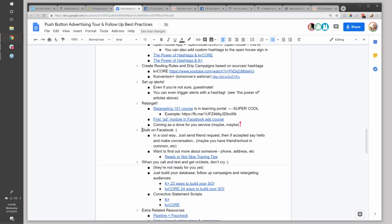Next point, for all your leads, stalk on Facebook in a cool way. Try to send them friend requests. If you want to find out more about someone, you can do the skip tracing tips. Annalisa has a great video about how to kind of stalk and skip trace people there. But in a very kind and gentle way. Not creepy. So if you reach out on Facebook, you send them a friend request, they maybe accept it, and just say, hey, thanks for being on my website. I saw you went to Lakewood High School. So did I. What class were you? And just start talking to people and having conversations.